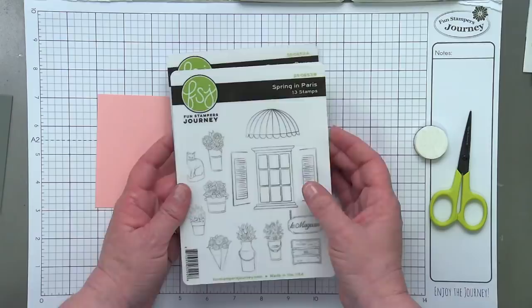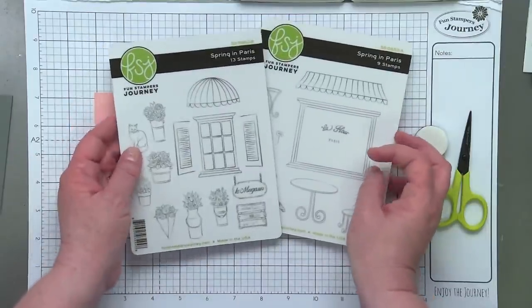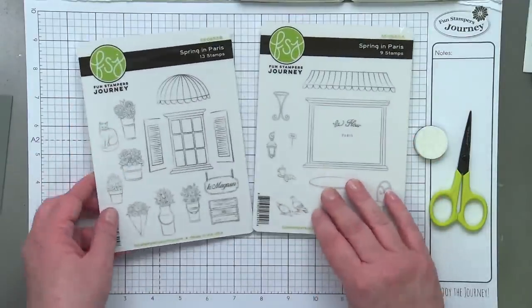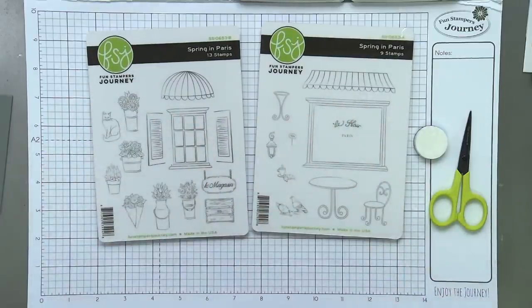But in the meantime, we've got another demo for you. I'm going to do the first part by myself, and then I'm going to be bringing a special guest in for the second part of my demo. This set is one that we've already had a lot of comments online about. And this is a double stamp set, something we very rarely do here at Fun Stamper's Journey. But this one was so cute and so adorable, and we just couldn't narrow it down to a single set. So this is a double set, and it's called Spring in Paris.